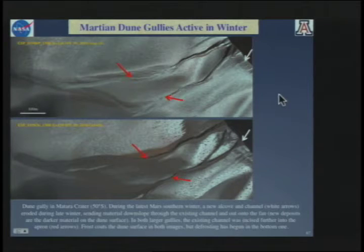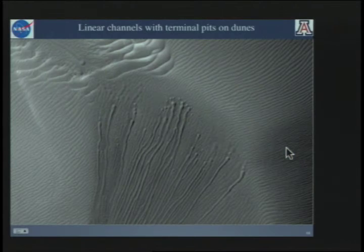Here's another example and a couple of things. First, you can see this channel here and a little alcove. That's completely new. Wasn't there at all. These are images that are separated in time by only weeks. We had a whole series of observations here. And then here you can see there was some gully activity, but the channel has incised more deeply here and again here. Again, this is happening in the winter when there's CO2 frost on the ground.